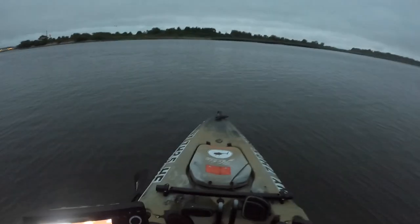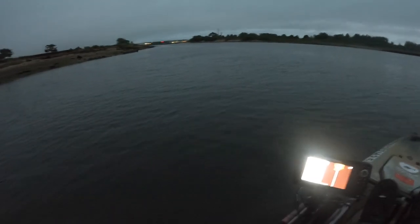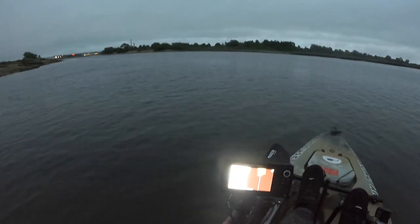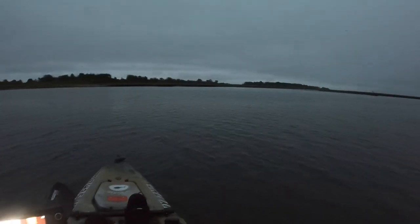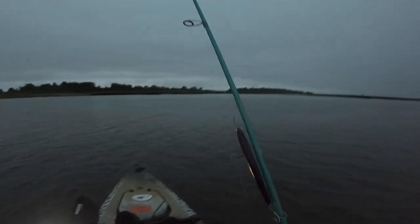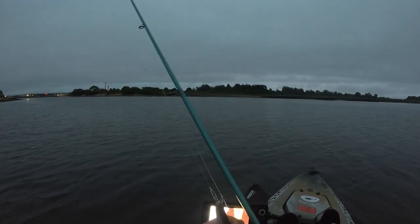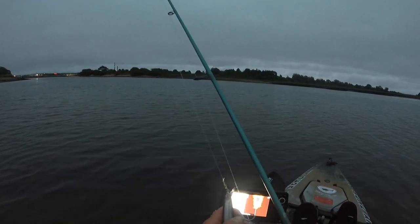Why, you may ask? Because we want to go far today, cover a lot of distance, and no better way of doing that than with the motor. So we're gonna start out by trolling. I'm gonna switch to a bone color. This was from the other day when I lost the other bone color. And we're gonna get trolling.